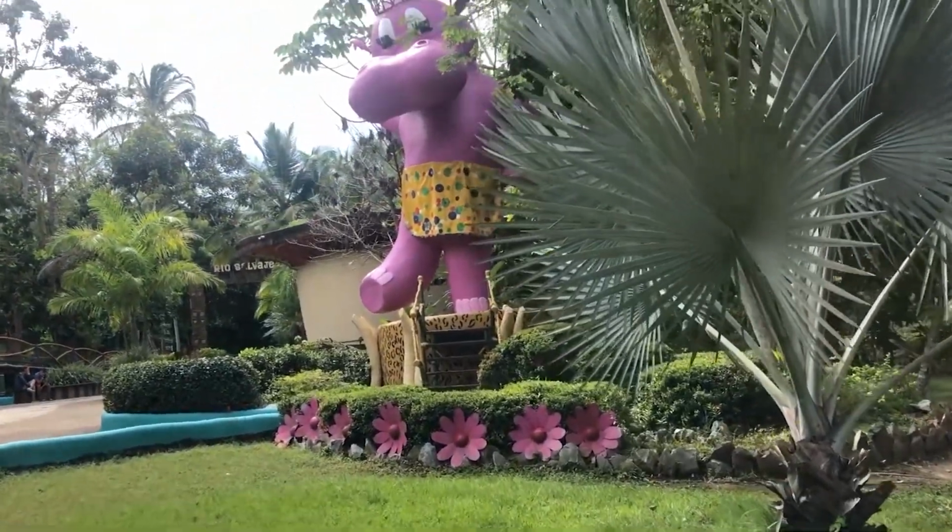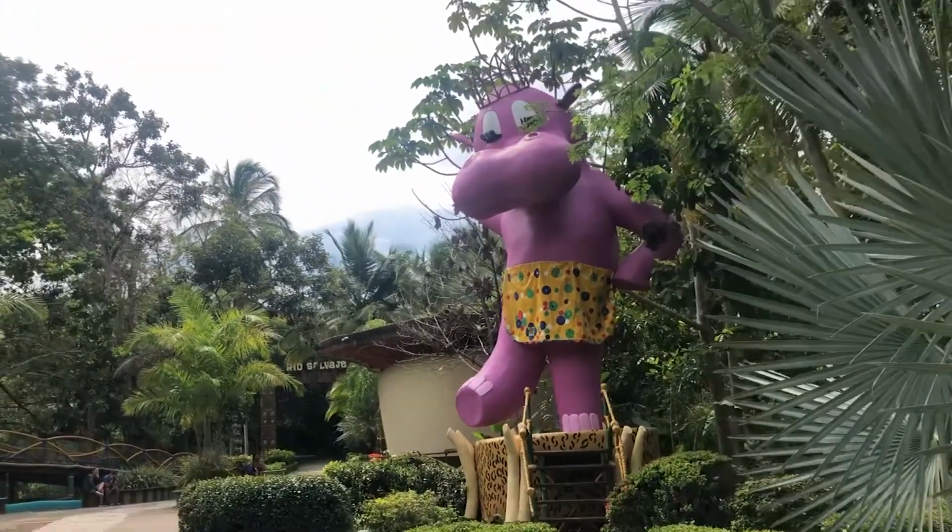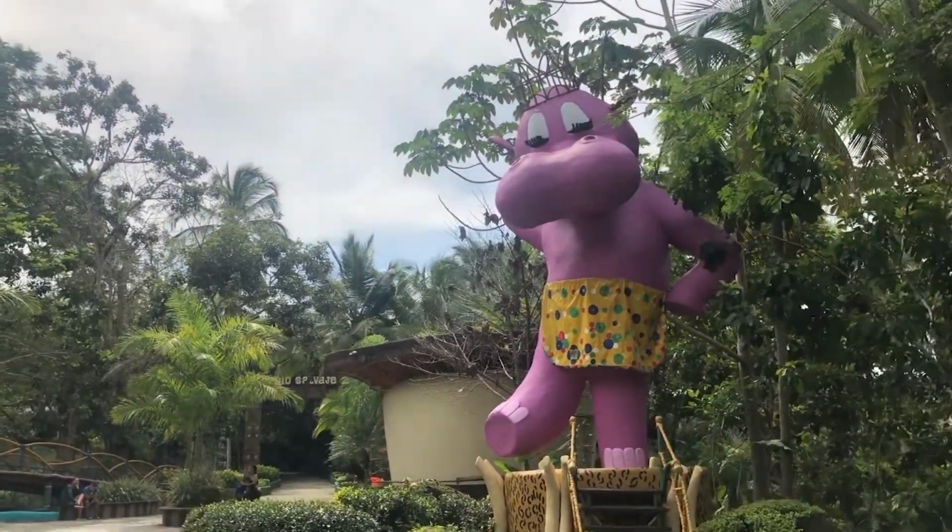Vanessa even has her own statue. Nuestros más ambiciosos proyectos, diseñados especialmente para los niños.